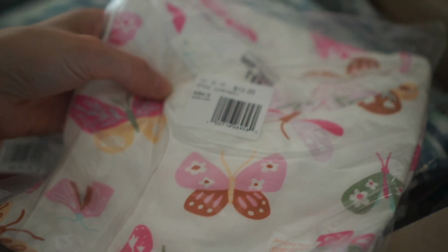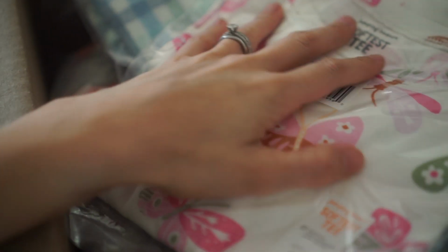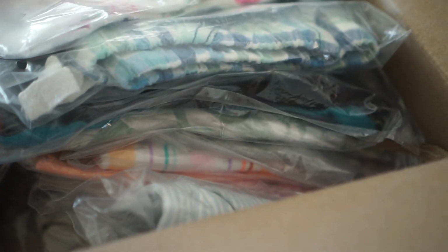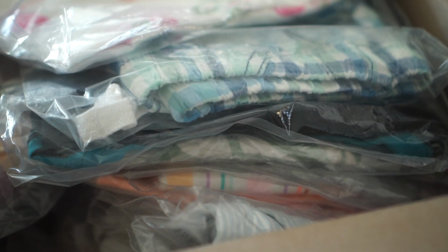So I not only found some things for next summer, but for the summer two years down the road, because the tees here were originally $12. So I got these tees for like $1.99. I ended up getting them in multiple sizes for the girls for the next couple of years just to have on hand. With inflation and everything, when I'm thrifting I typically buy a year ahead or a season ahead. But when I'm online and finding a wonderful deal like this end of summer clearance deal at Kohl's, I typically try to plan ahead a couple of years to have some staples on hand.